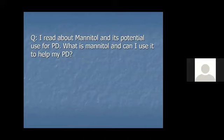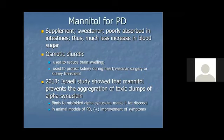And one of the more common questions that I found very interesting, which was submitted by more than a couple of individuals since the last webinar, was about mannitol. So what about mannitol and its potential use for Parkinson's? So I prepared a few slides on this topic.